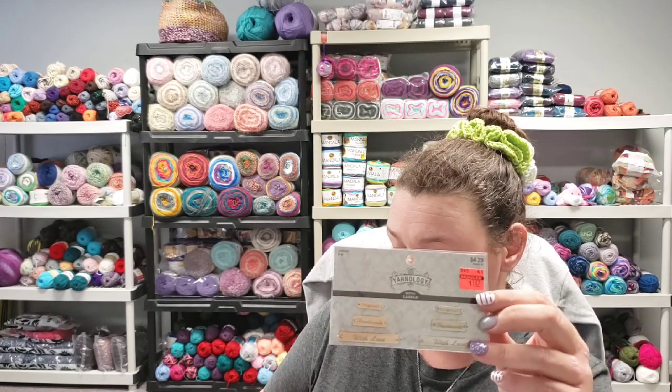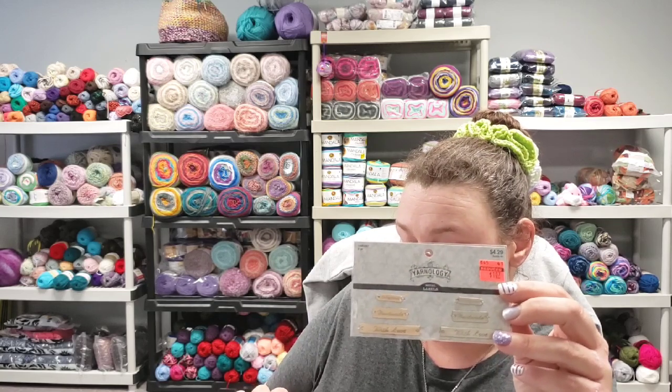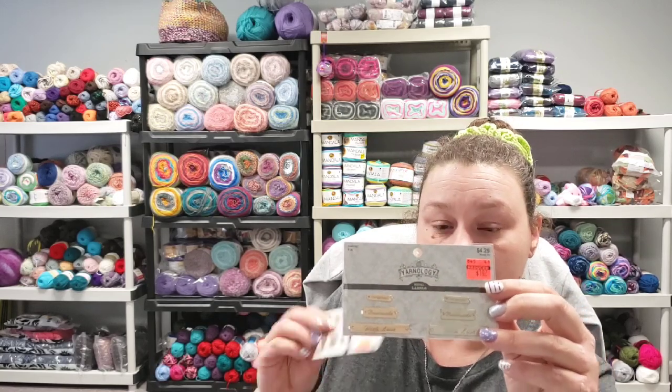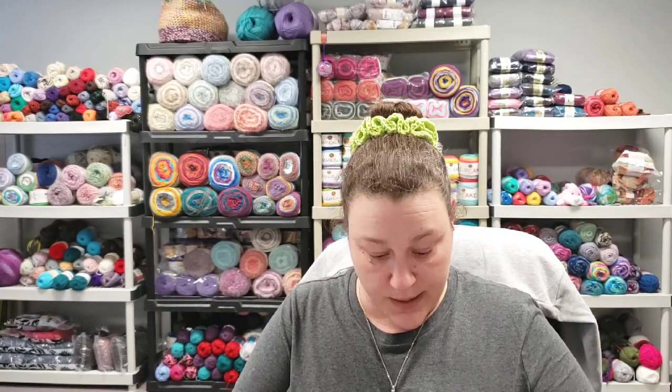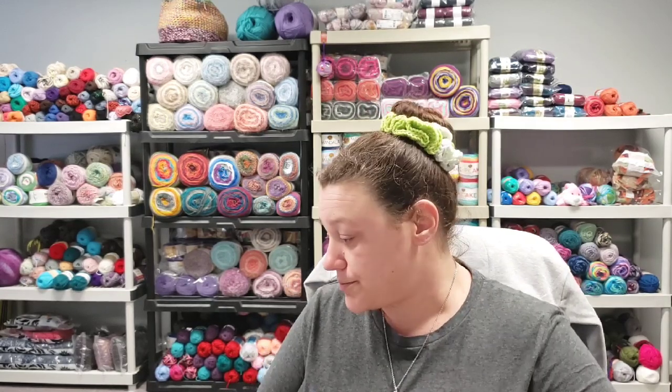The little one says original. The middle one says handmade. And then the bottom bigger one says with love. And I did get 2 packs of those. Which again, I've never used these kind of labels, but why not? I'll step up my game a little bit.